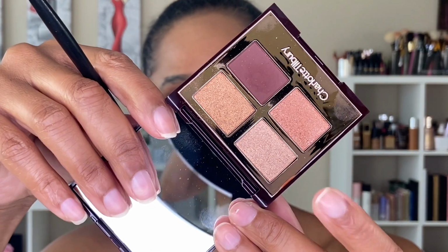Let's take the enhanced shade, the gold shade, and just add a little bit right here in the center of the lower lash line, and just repeat what we did on the upper lid. And then go in with a pop shade for the inner corner of the lower lash line. I'm not getting really any fallout, which is good. I'm gonna go in with the prime shade right here, and I'm gonna use that as the inner corner highlight.